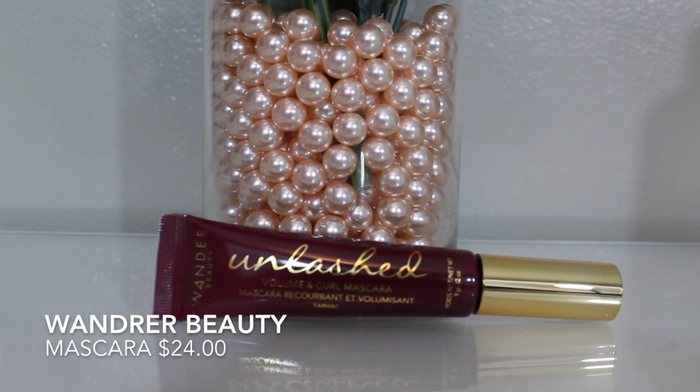The second product that we see in here is a mascara, and this is by Wander Beauty. I've heard of the brand before. I've never used any products of theirs before, so I'm kind of intrigued. And also the packaging is a little different than normal, if you guys can see that. It's in a weird squeezy tube kind of thing. Normally when you get a mascara, it's more plastic, hard shelling, never anything like this. So I'm intrigued with that as well.